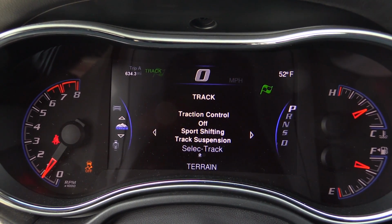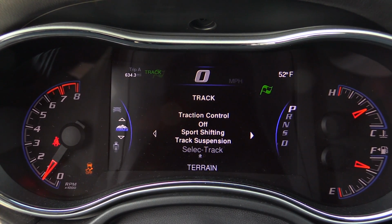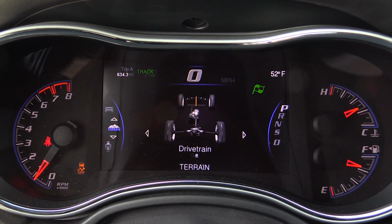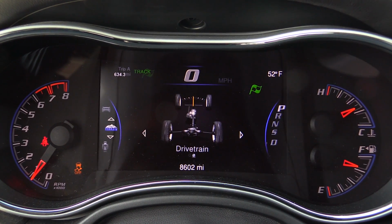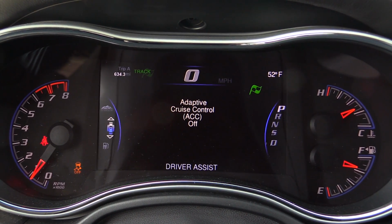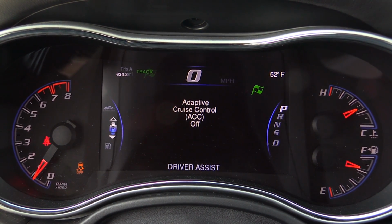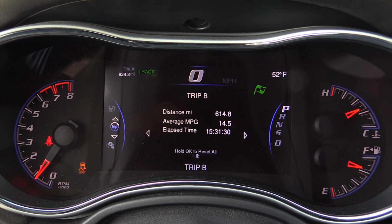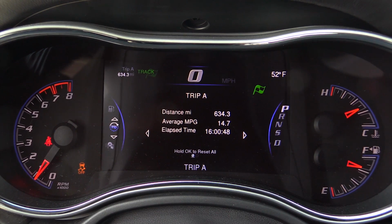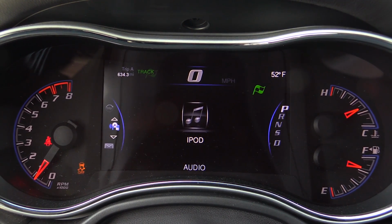The terrain mode doesn't do a whole lot in the Grand Cherokee SRT because there's only one mode in this suspension system, so you can't see wheel articulation, etc. But it does show you what your steering angle is at the moment. Right down here we have our safety systems. We have our fuel economy display, as well as a separate display for our trip fuel economy. Moving down, we have our audio display.